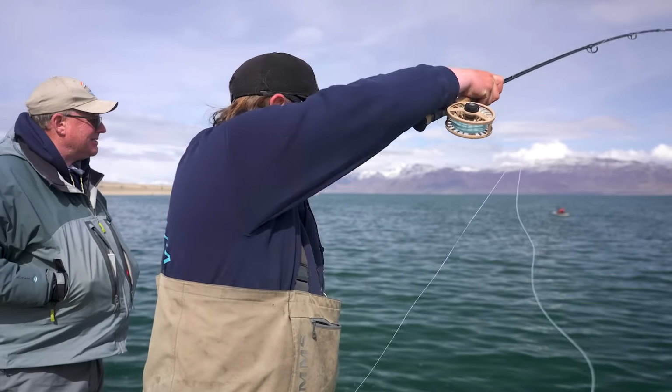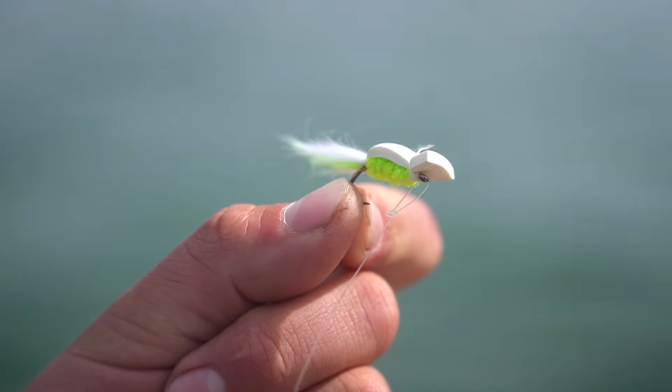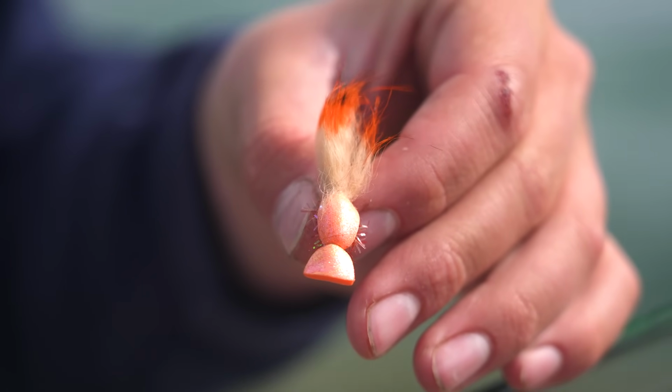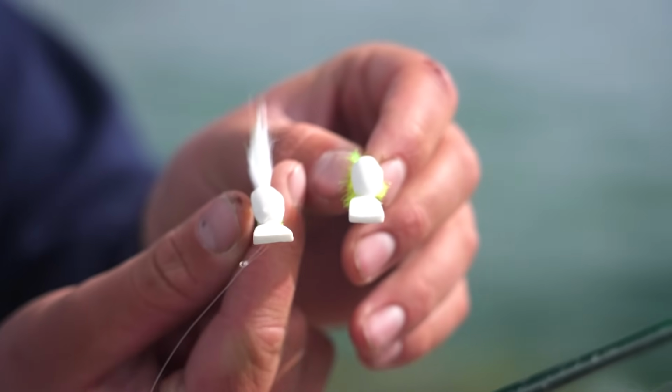So popcorn beetle colors? Top 3 favorites for me, the top 1 would be your white and chartreuse, a really good pattern. And then don't be afraid of black foam and orange foam and all that. But for the dual color pattern, I do red, black, purple and black. And then your classic popcorn beetle would be the white and chartreuse.